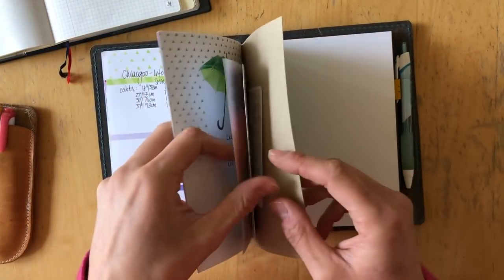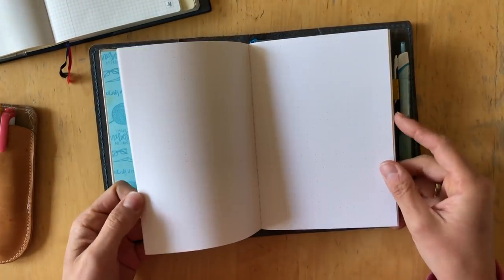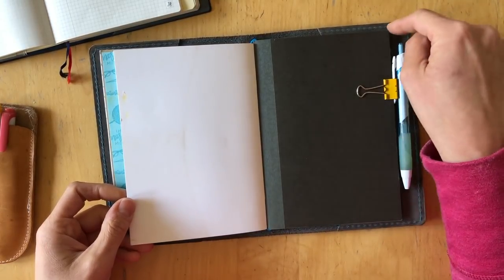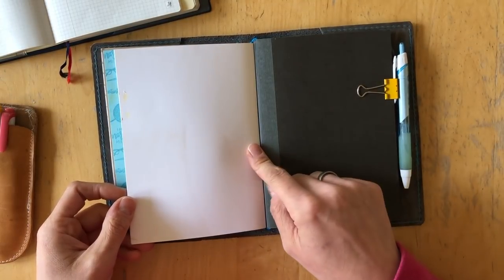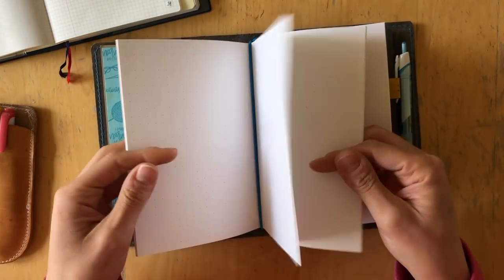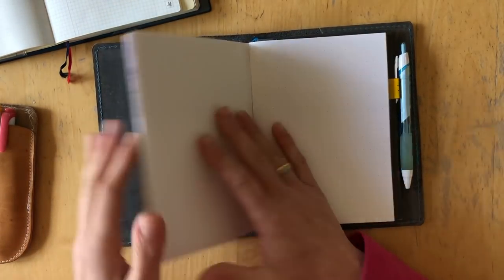And once this is done, I already have an insert in here. I don't know where this comes from. I think this came with this notebook. The seller just gave this to me and I don't know what paper quality it is. I like that it's thick and dot grid, and I'm just gonna continue on using this.